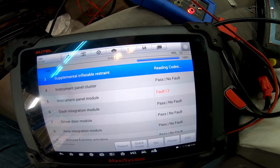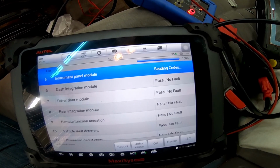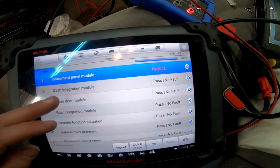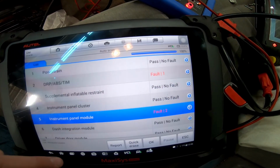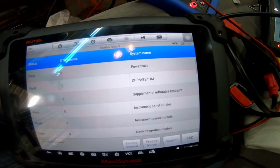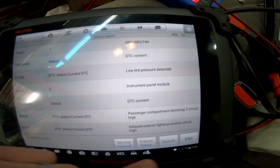There's one code that I'm going to show you that does come back, and that is simply because I have the headlight switch unhooked. The customer mentioned that his headlights were stuck on, and it was actually a result of the headlight switch being stuck. You had to pry the button out with a screwdriver, so we put a new headlight switch in, and that is the only code that comes back in the system.